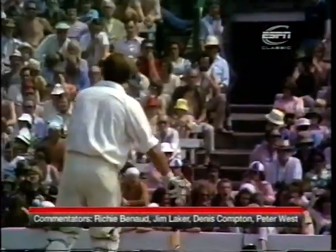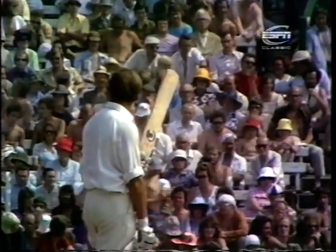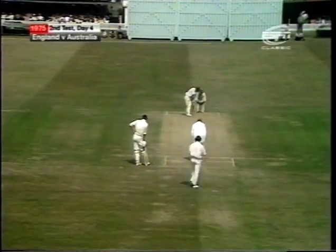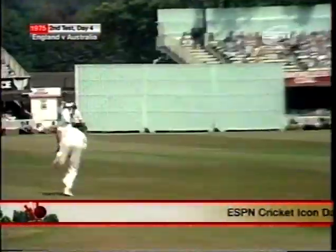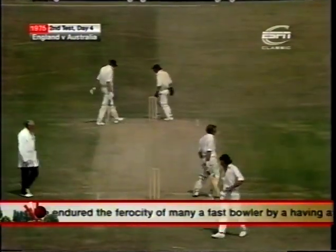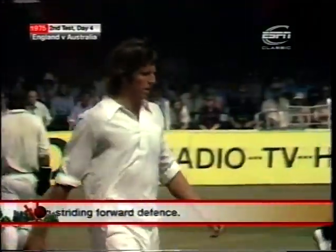Outside the off stump. There's no slip in, so it was quite safe. Jeff Thomson, fieldsman there. That's the first time he's thrown a ball in the series. That was sidearm. He's been very careful not to throw anything overarm.